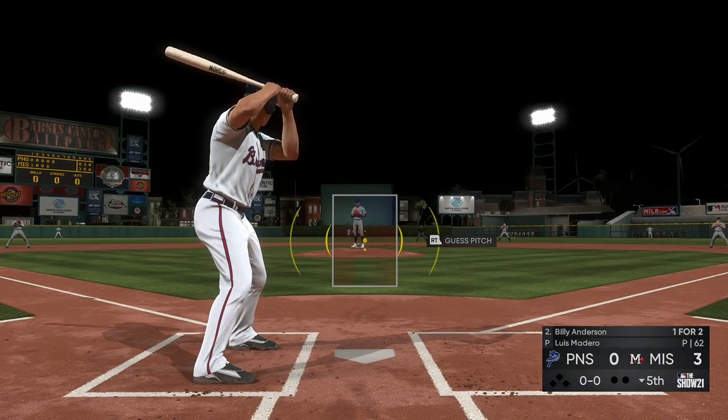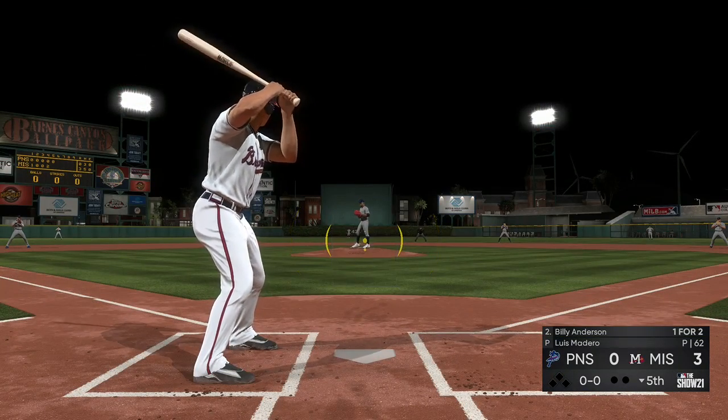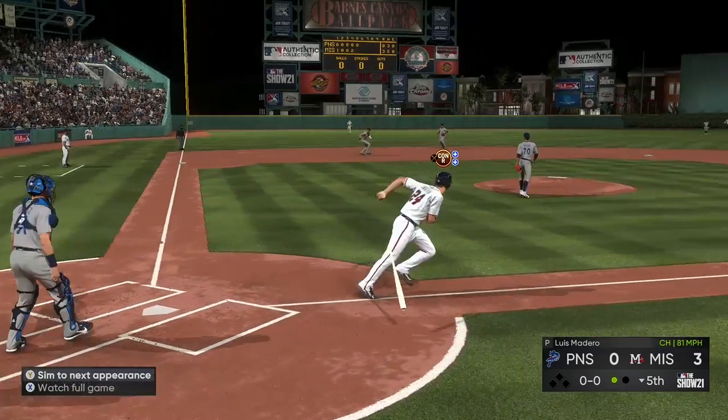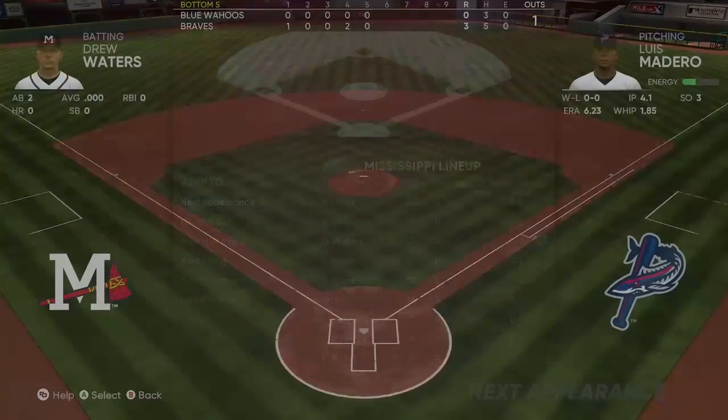Anderson. In now. Hot shot to third and handled for the first out.